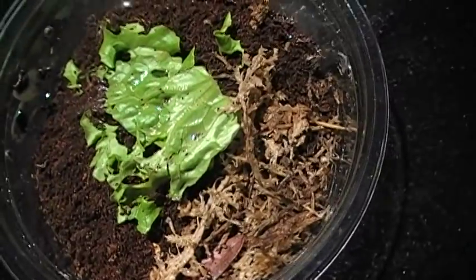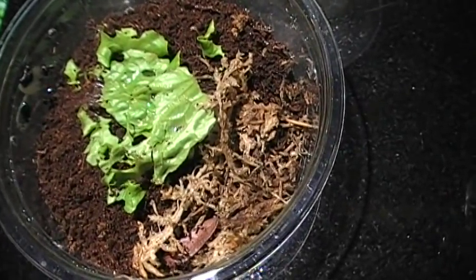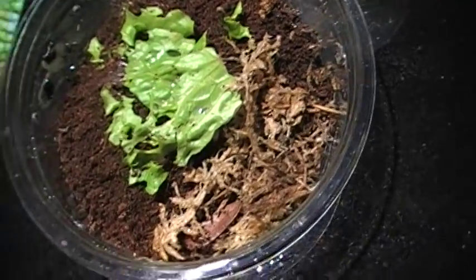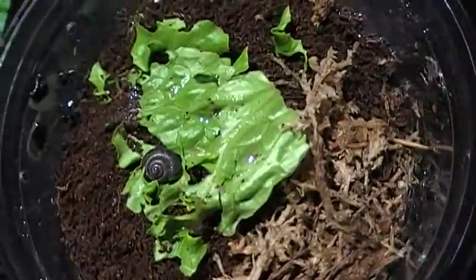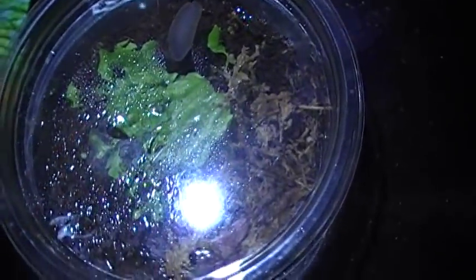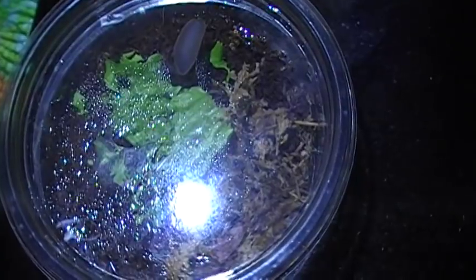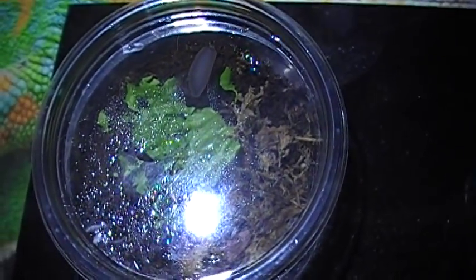I gave them some romaine lettuce, and I have a little bit of cuttlebone. I'll throw in some powdered multivitamin, and I'll give them things like tomatoes and cucumbers and this nice romaine lettuce in a nice sealed container. Not completely sealed, because I want ventilation, and I mist my snails about once every other day or so. I throw out any of the old food bits, and that's how I keep them.